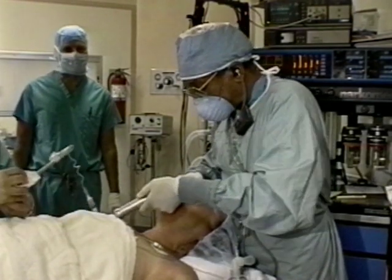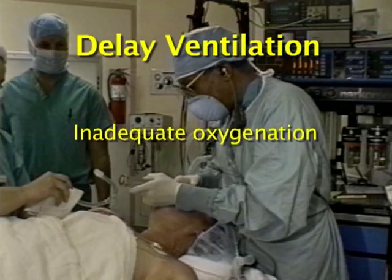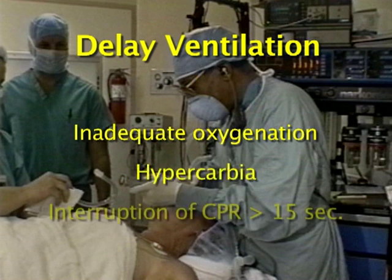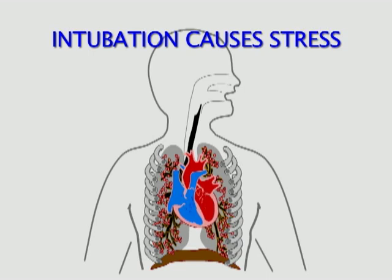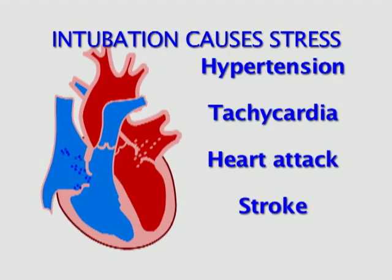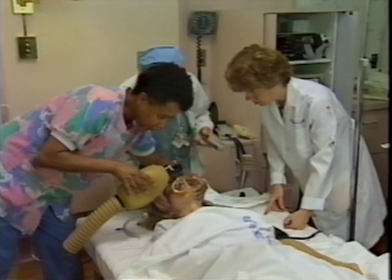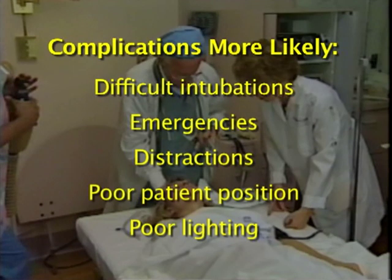Complications can occur during and following intubation. First of all, the process of intubation can delay ventilation and can result in inadequate oxygenation, hypercarbia, or interruption of CPR for greater than 15 seconds. In addition, the stress of the intubation can cause physiological responses that can put the patient at risk. For example, hypertension and tachycardia can increase the risk of heart attack and stroke. Complications are more likely to occur in difficult intubations and emergency situations where distractions can interfere and poor intubating conditions such as patient position and poor ambient lighting are likely to exist.